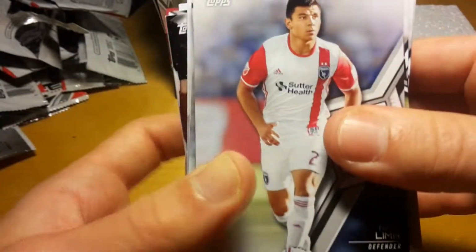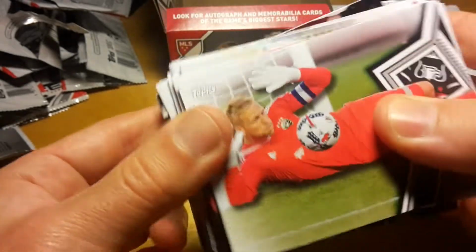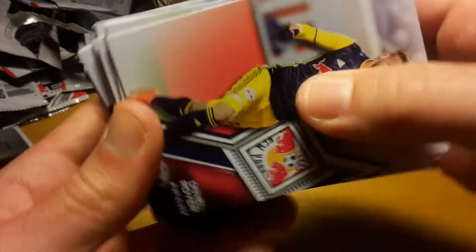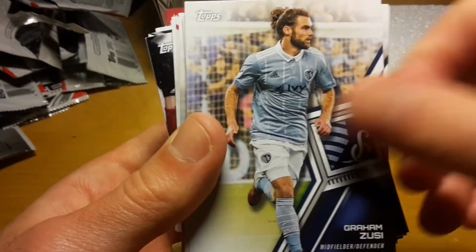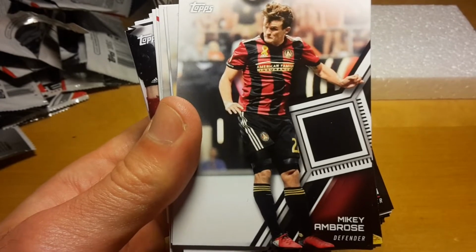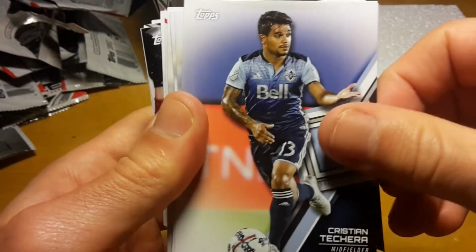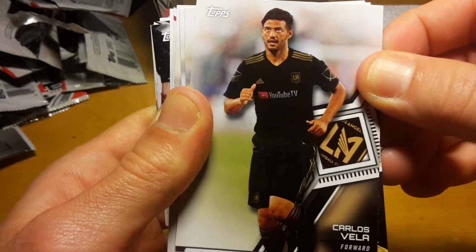Not only Higuain but also other Crew players have not very low numbered cards, like number 30 or so, 25. Even there was some Topps jersey numbered 299, which sold for something like $60. You can check it on eBay.